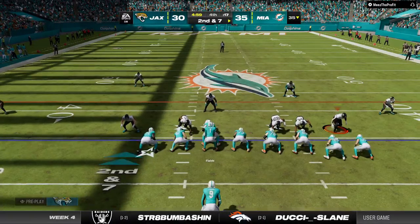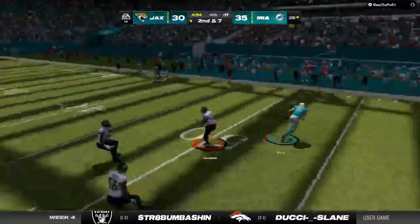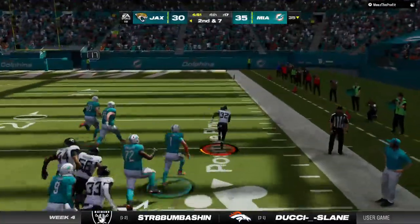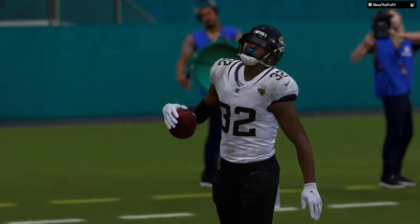One play action, Fields. And look at this. They get the turnover they needed. It's intercepted. Picked off by Tyson Campbell. And he will take this one home. It's a touchdown.